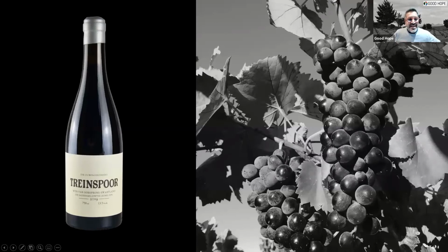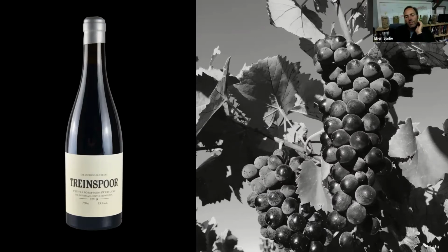Yeah, we'll do that. The next one is Treinspoor. I have to say Treinspoor is not the charmer type. It's maybe even the opposite when it's young, but I find it an amazing wine over time, and it also reflects again the story of Tinta Barocca in the Swartland. I can't remember how Tinta Barocca got there, but it's one of the landmark grapes of the Swartland historically. The biggest plantings of Tinta Barocca in the world are in the Swartland, not in Portugal. It's even bigger than in Portugal. The capital of Tinta Barocca in the world is the Swartland, and it's a fantastic grape.